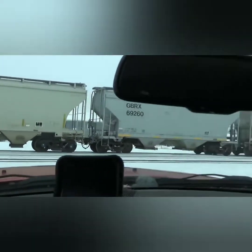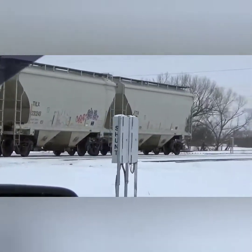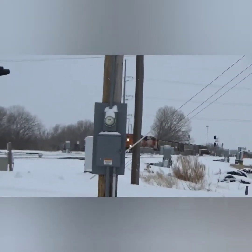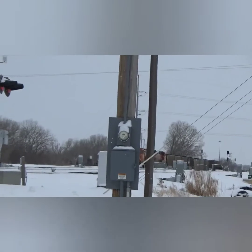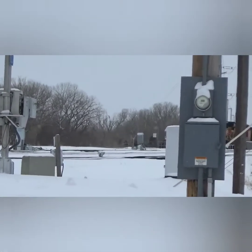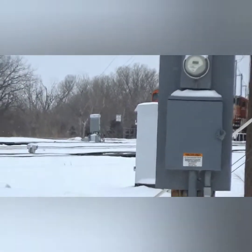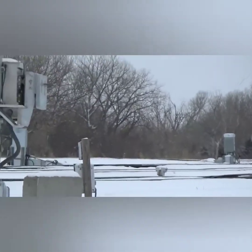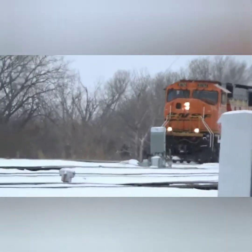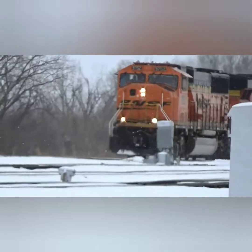Alright, so we're gonna pan to the end of this bulk load and catch the loaded coal drag coming east right now. I believe this is probably going to go down the St. Joe sub. Pretty sure of it. Let's put this window up. This window got the snow and wind blowing right through me here.